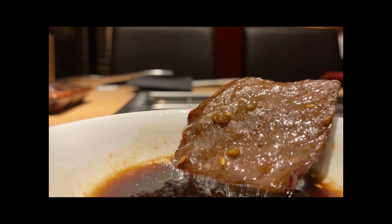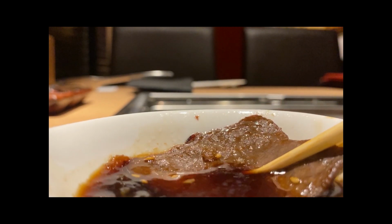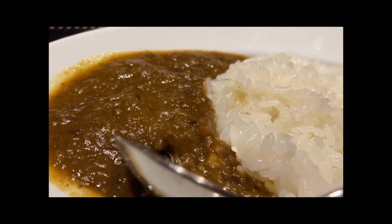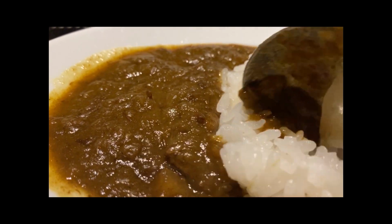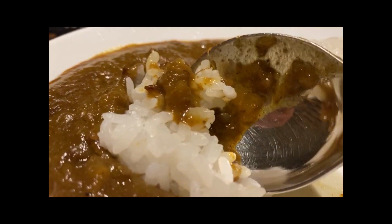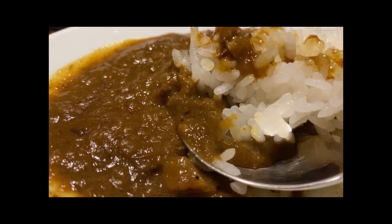The far-infrared heat is used to cook the meat, so the meat remains tender and juicy. The curry at the Japanese meat specialty restaurant is very good.